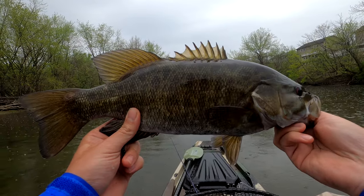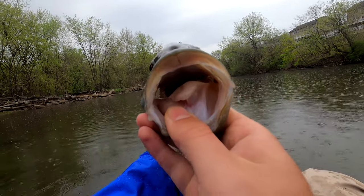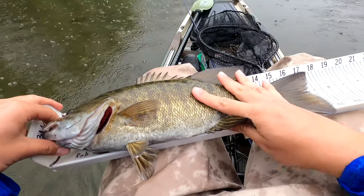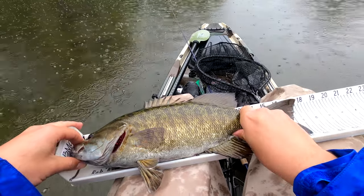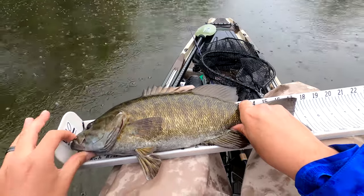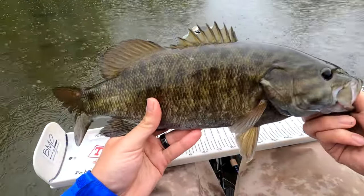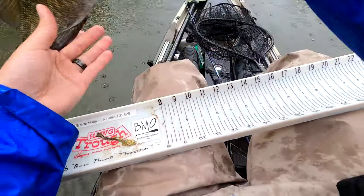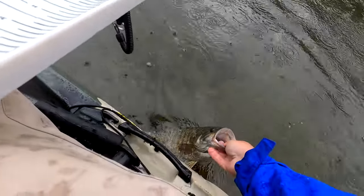How about that? That's a good fish. Pretty. I don't know if you guys can see that, that's with the mouth closed. He is just over 17 and a half. Second best fish of the day. I'll take that. That's a beautiful fish. All right. See you, buddy.